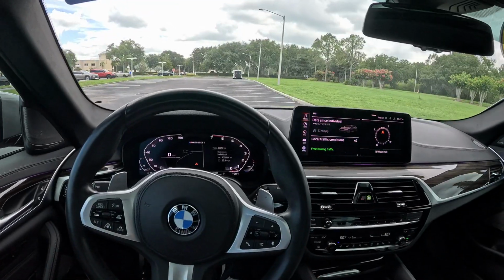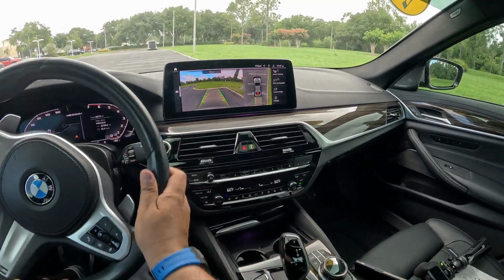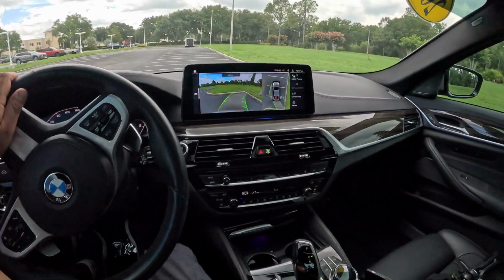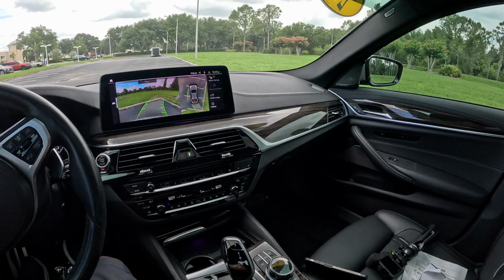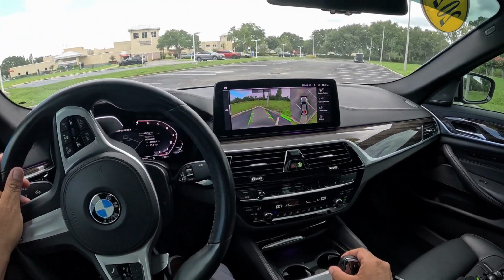Well, ladies and gentlemen, let's go ahead and go out for a drive. Let's put our transmission in reverse again, because we're gonna go back this way. But let's check out, see, we got trajectory lines, we got sensors, and we got a 360-degree camera. But let's go ahead and go forward and check out how this girl drives.